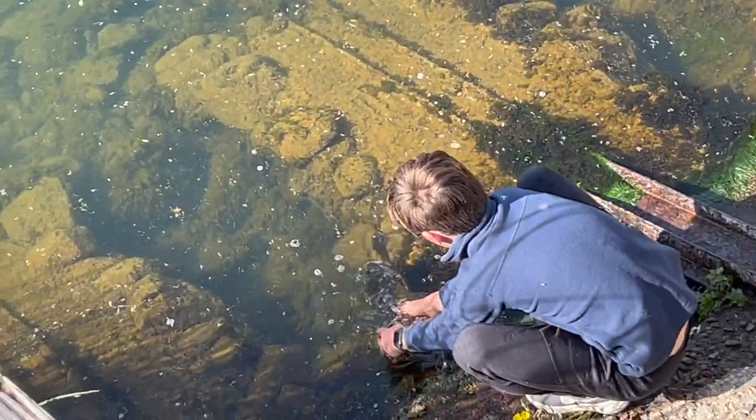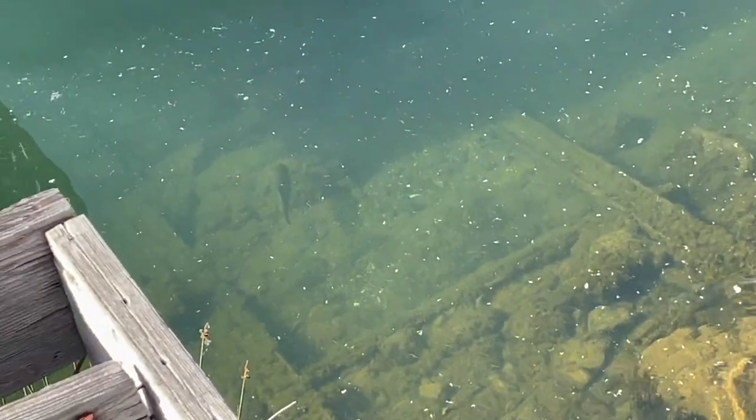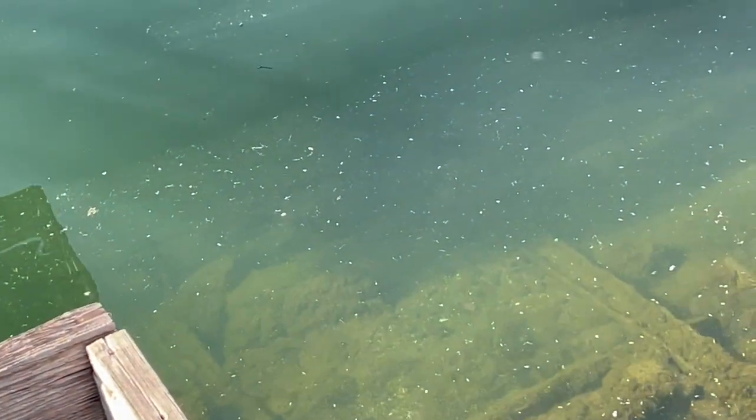Woo! There you go, guys. Another lunker back in the lake. Come here. There we go. Whoa. Come over here. Yes, let's go. Three fish.